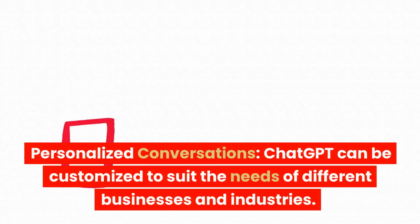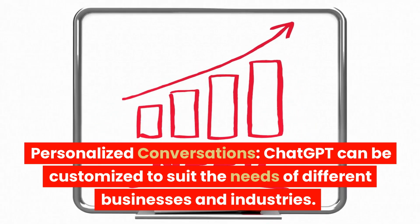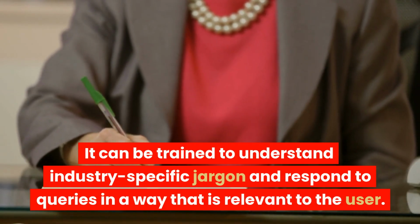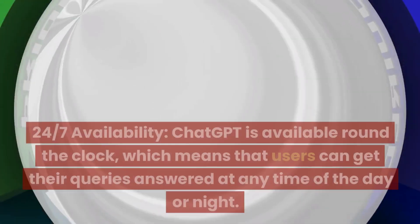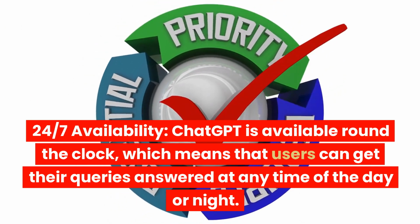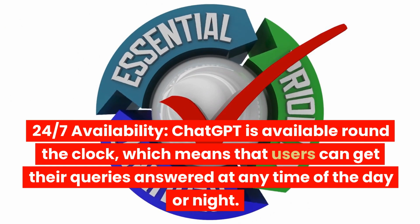1. Personalized conversations. ChatGPT can be customized to suit the needs of different businesses and industries. It can be trained to understand industry-specific jargon and respond to queries in a way that is relevant to the user. 2. 24/7 availability. ChatGPT is available round the clock, which means that users can get their queries answered at any time of the day or night.